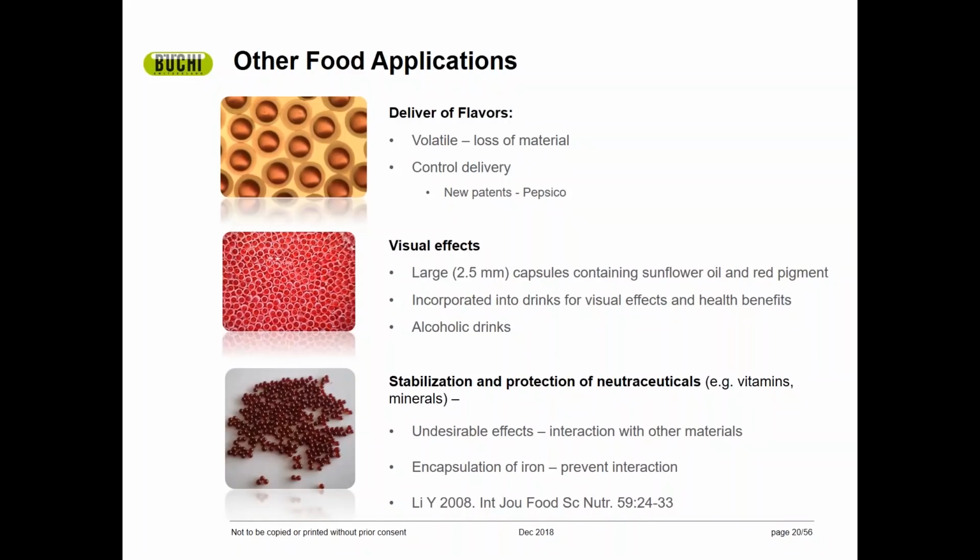Again, the stabilization and production of nutraceuticals. So this could be vitamins and minerals, things like iron or flavonoids, which are very unstable. They can react within the food, and these reactions can render them non-bioavailable, or they don't have their therapeutic effect anymore. So you can encapsulate them within a bead structure, which protects them, and then when the customer takes it, it can be delivered to the stomach or the intestine, etc. I even encapsulated some iron within gelatin beads to protect it in the iron 2 state.